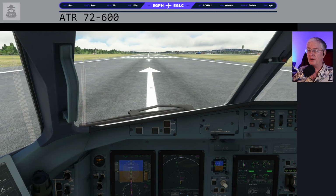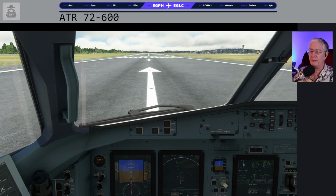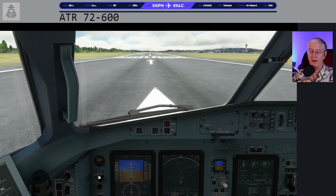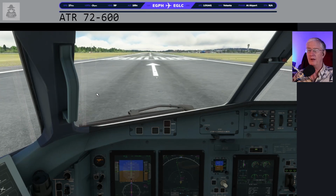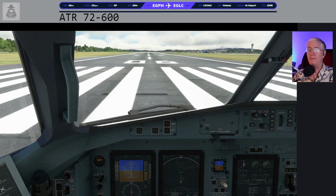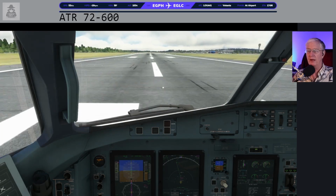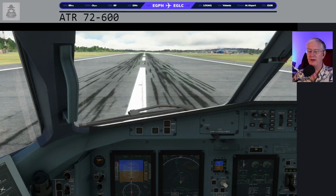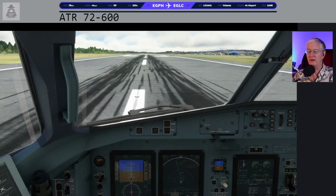Flying time, release the brakes. Throttles, I gently start to move those up a little bit. And then go right to the notch point. I'm gonna arm my speeds for takeoff. So it's sort of like managed speed in an Airbus. And I will usually push the nose down a little bit till 80 knots. 80 knots, release the tiller.